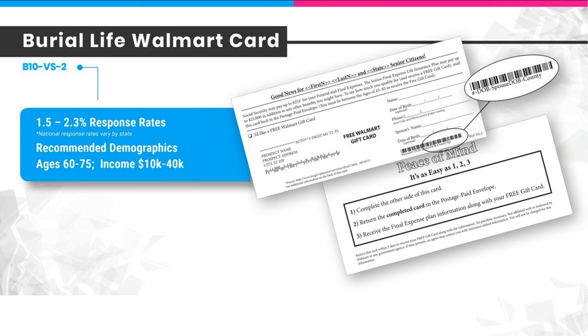What you'll see here looks like it's the same, but it is not. The response rate is dramatically improved, and that is because we have added to that lead the free Walmart gift card. That's something that for some agents it will make you cringe, and we certainly understand that here. The Walmart gift card is a tool that both enhances the response percentage, but more importantly, for the agent that's making phone calls to set appointments.